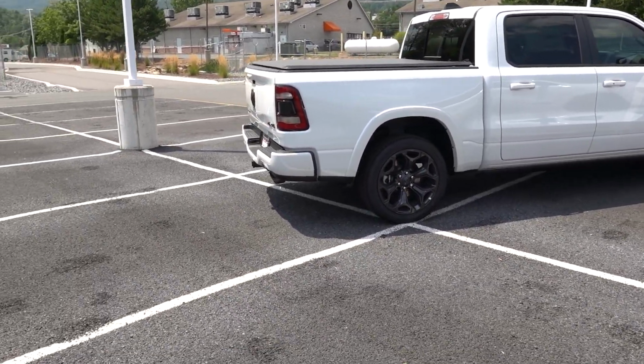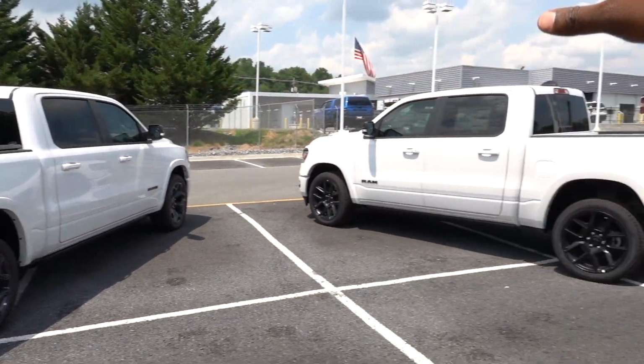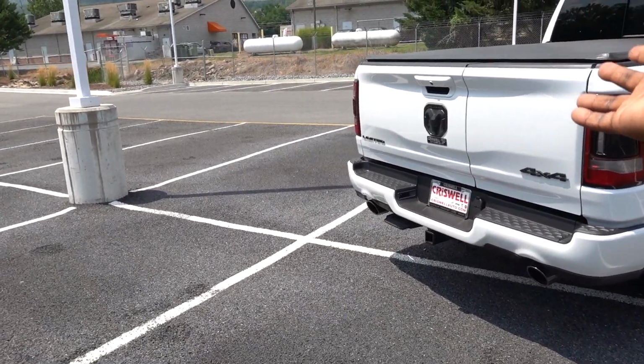Now if you get this Night Edition, this tonneau cover does come along with that package. It does not come along with the Laramie, okay? And this one does have that optional tailgate. If you can see it there, it's called the multi-function tailgate.